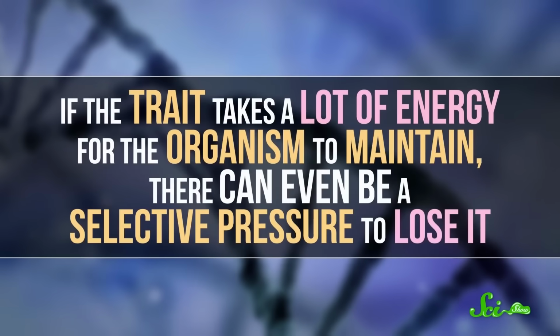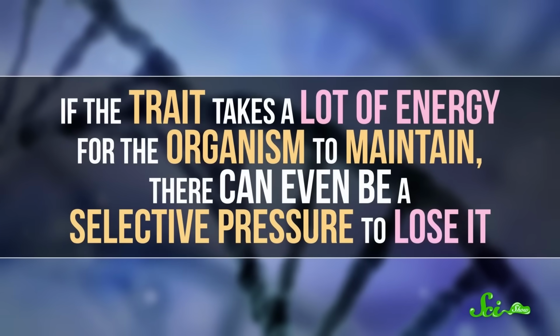If the trait takes a lot of energy for the organism to maintain, there can even be a selective pressure to lose it.